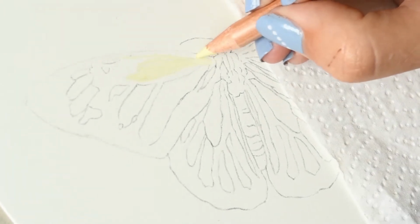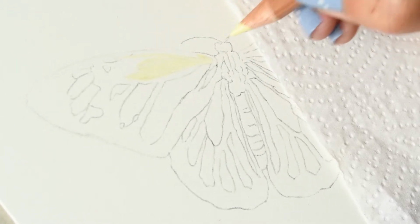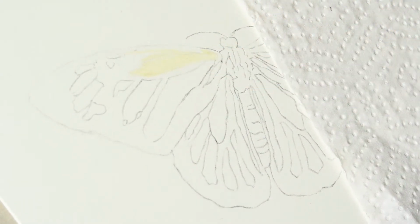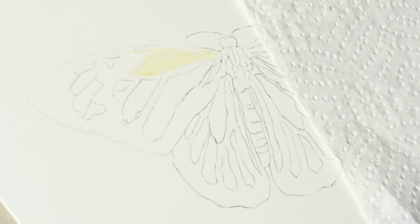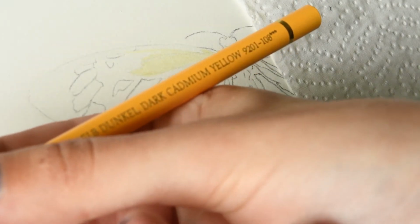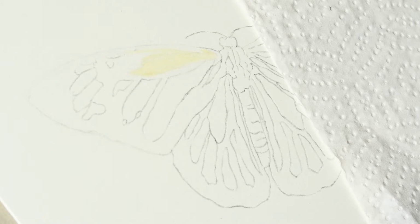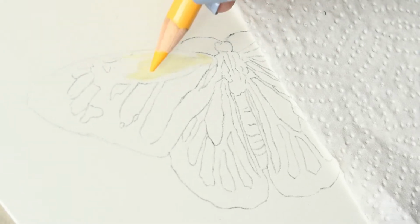So I'm just going to do this one patch of orange for now, just to figure out exactly what colours I need, just in case this isn't the right colour for the base layer because it's a little bit green. Perhaps I should have used the Polychromos cream, but we'll see. So this is dark cadmium yellow, and I'm not just going straight in with the darker orange because I want the colour to be vibrant.